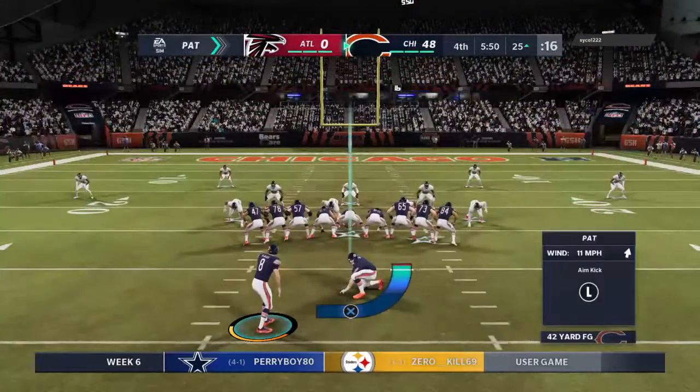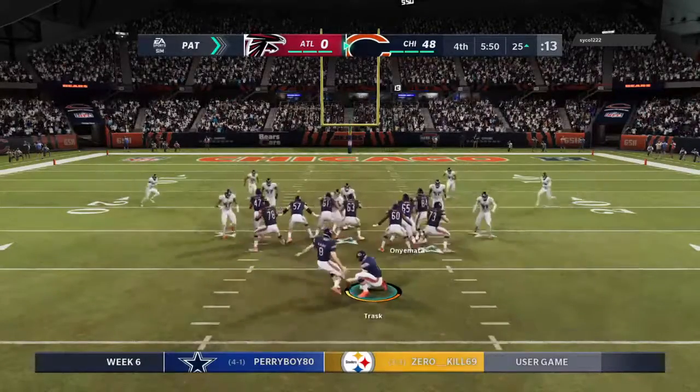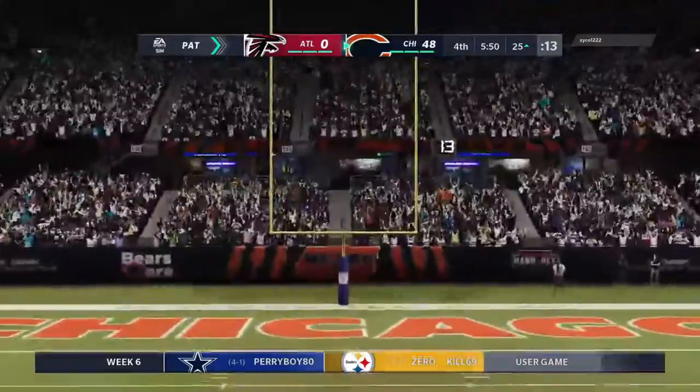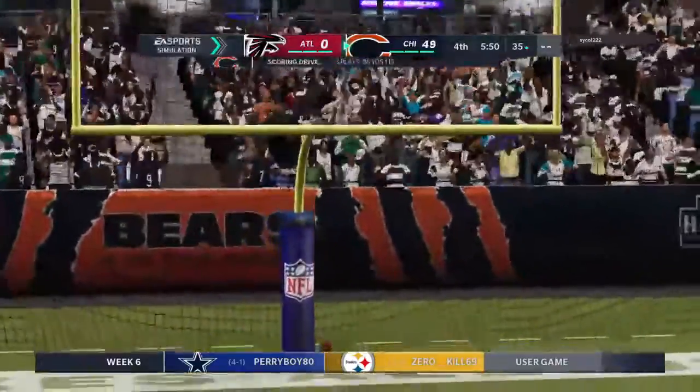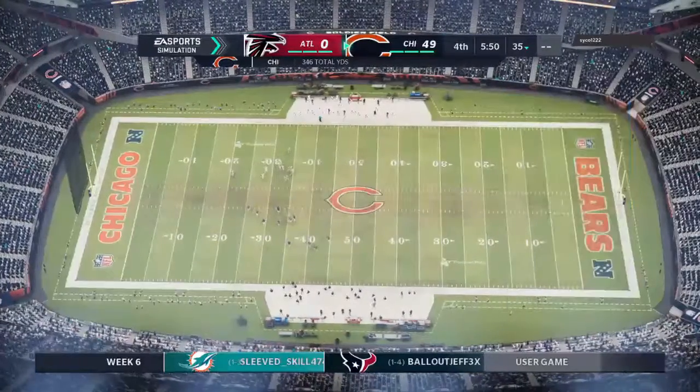Certainly no gimme here on the PAT. They're backed up now to a 42-yard extra point try. And this one was over a while ago as they just add on to their big lead. The score, Bears 49, Falcons nothing.